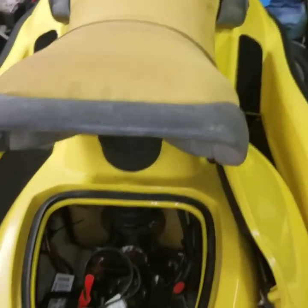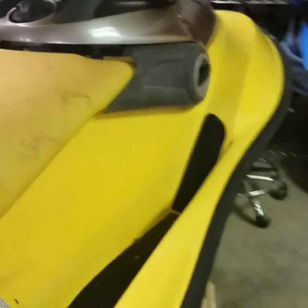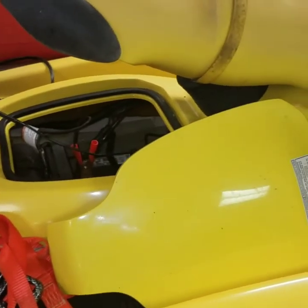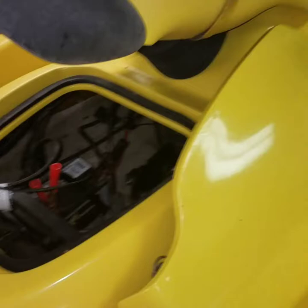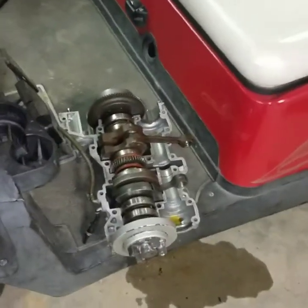Just picked this baby up last week. 1998 XP with a 951 cc engine. Mostly all intact. The engine is in boxes. Gonna try to do a rebuild.